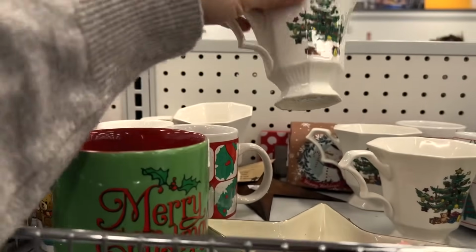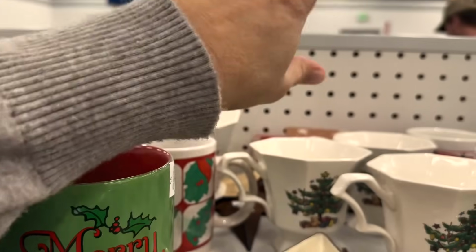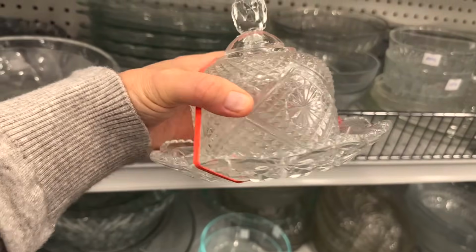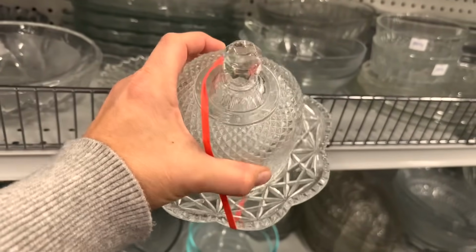I would grab these, but $2 each is too much for them. Some of them have little chips too. I kind of like this. It would be cute for butter for the holidays.